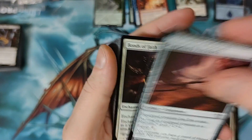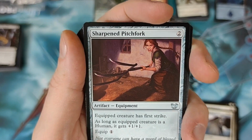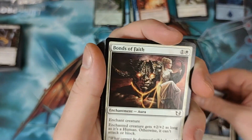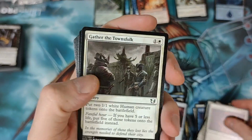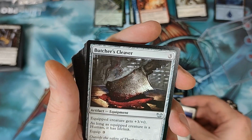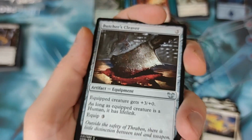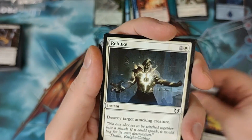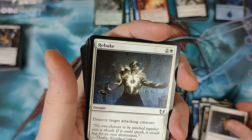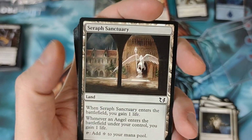Sharpened Pitchfork. What? Equipped creature has first strike as long as equipped creature is a human. You ain't killing nobody, stop it. Just stop it. Bonds of Faith, some of this, some of that. Gather the Townsfolk, does he play? Momentary Blink. The Butcher's Cleaver. Ooh. Watch out. That's a messy cleanup. Isle Blood. Okay, got Rebuke. Pour with the Pages. I got poured out.